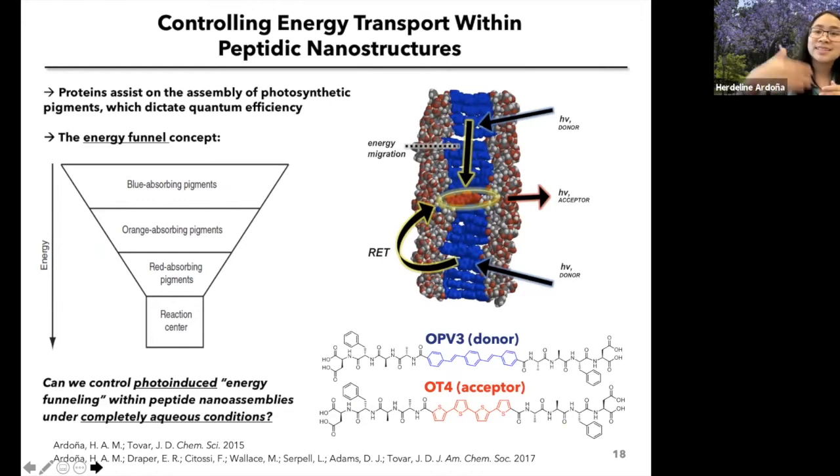From these and the other things that we learned about the design of these symmetrically assembled pi-conjugated peptides, we wanted to take a step further and ask whether the peptides in the periphery can be used to scaffold multiple chromophores within a nanostructure, so that we can mimic what's happening in photosynthetic pigments, whereby there are multiple pigments whose spatial organization is controlled by proteins, and that spatial organization is very important to the efficiency of energy funneling. So, keeping in mind the biointerfacing applications, the more important question is: can we control the photoinduced energy funneling within these peptide nanoassemblies under completely aqueous environments?